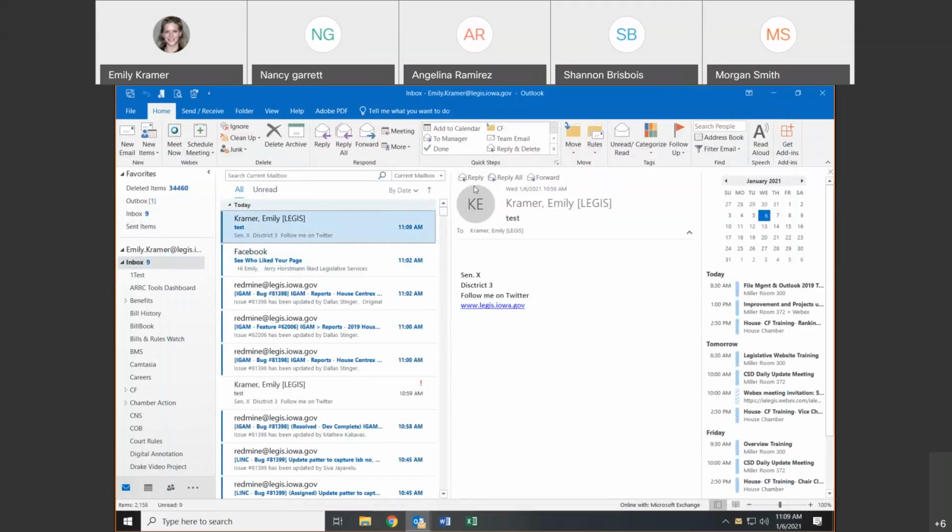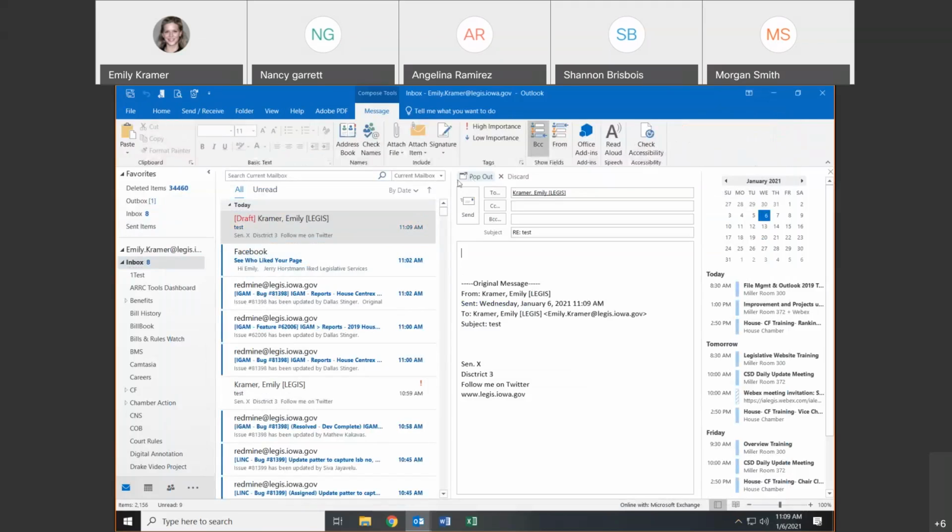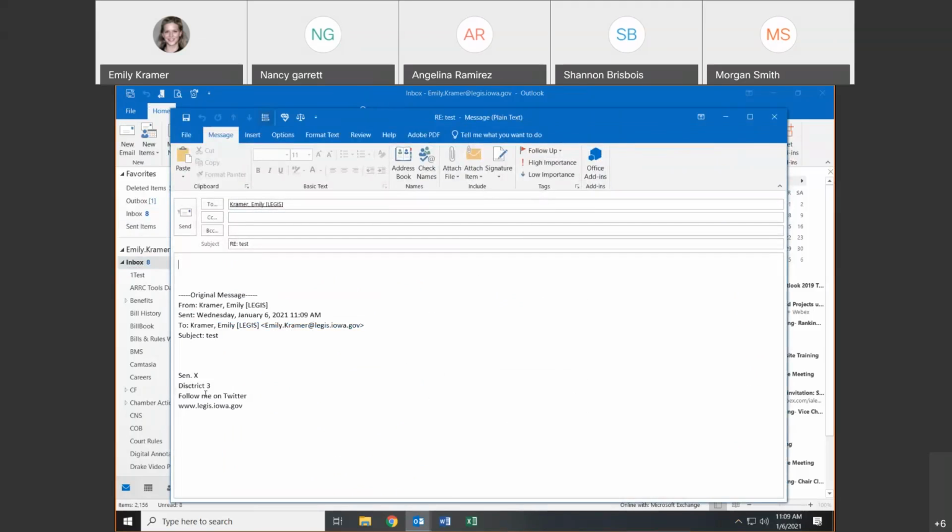So if I hit reply on this, you can see how all of my links are now removed. Plain text does not support links. It does not support pictures. So somebody will come up and go, I have links in here. Why are these gone? That's the reason.